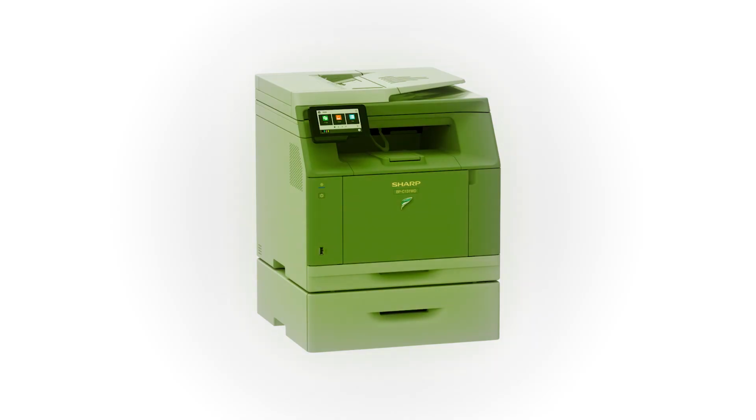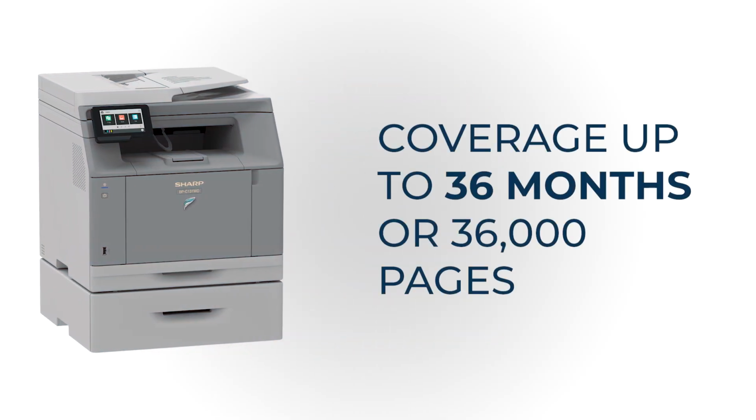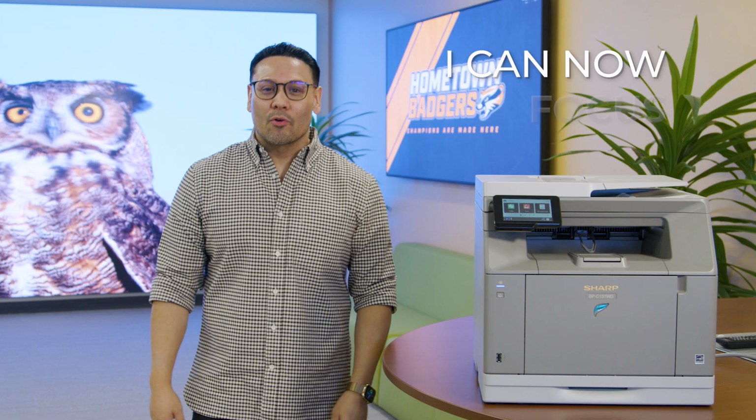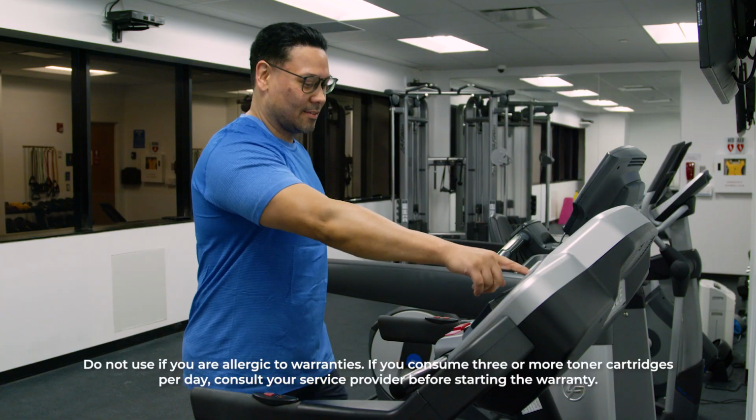The warranty covers repair or replacement of the Sharp 131 series for up to 36 months or 36,000 pages, whichever comes first. Thanks to the warranty, I can now focus on what really matters: my work, my team, and my life. Do not use if you are allergic to warranties.